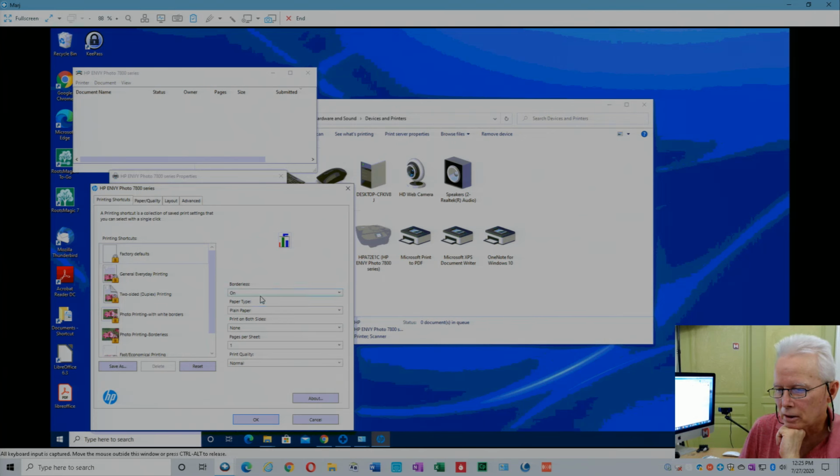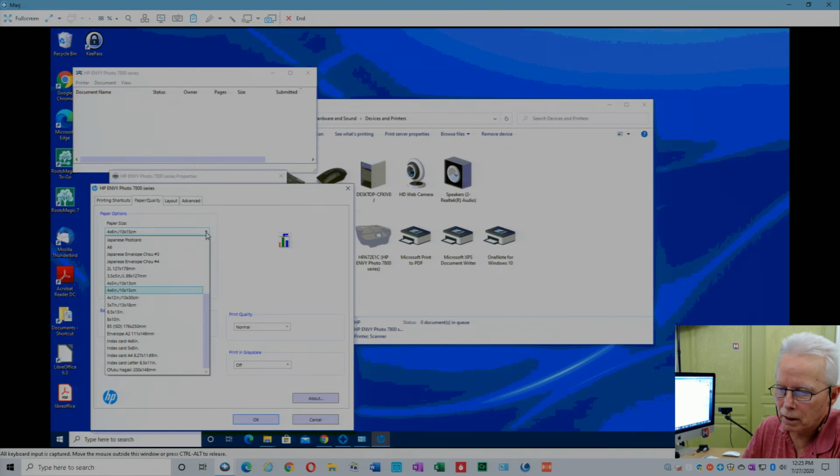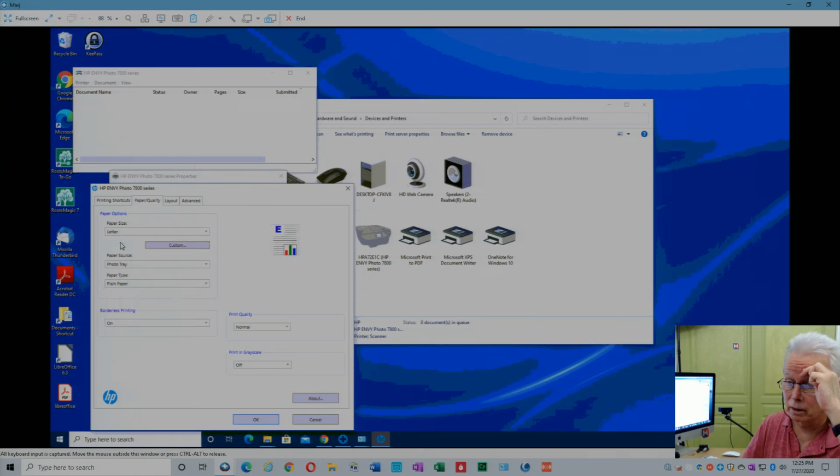Okay, now plain paper. I'm going to change to plain paper, so I think that's going to make it stop prompting us. And okay. Let's see, there's paper type, plain paper, and paper source photo tray. Did you say there's two paper trays? Yes, there are. All right, and here I see a paper size. Now you've got 4x6. That's what I was trying to print yesterday. Okay, but in the main paper tray, we have regular letter size paper, right? Right. 8.5 by 11.